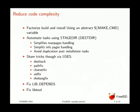So what we did is we extracted that into a small USES. We try to name it with a name explaining what it does. We document it in the handbook, and now we have a lot of things to help you do things. For example, we have dest hack. That's something I stole from the OpenBSD ports, which is something helping with staging ports that are not DESTDIR aware. I will speak again about stage in a few minutes.